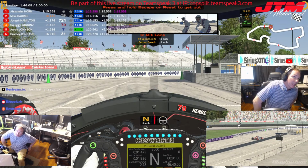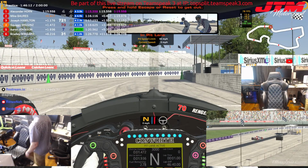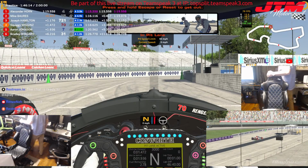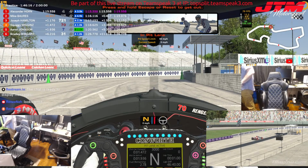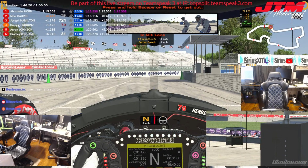We could really make that the main camera, but that would defeat the purpose of first-person view racing. Right? I don't know where the wife went. Hang on a minute. She might have gone to bed. It's after midnight.